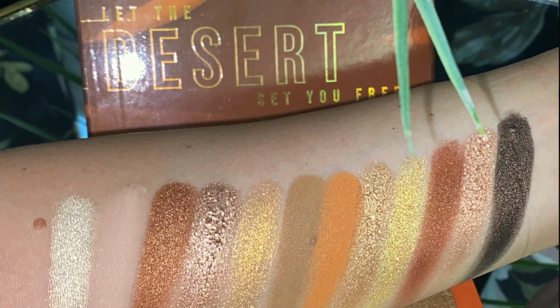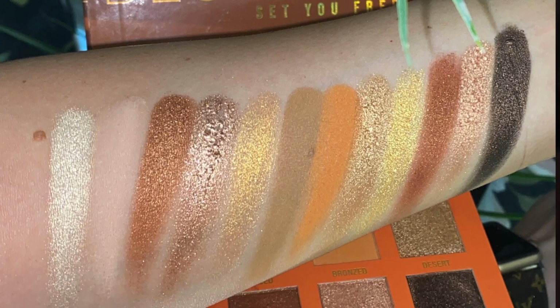There are 12 shades and 3 of which are matte. Today I'm going for a summer bronzy glowy look. I'm gonna speed through this process for you and come back with more details on this palette and the look. Okay guys, this is a bronzy gold look that I came up with. I'm gonna show you on this side exactly what I did.